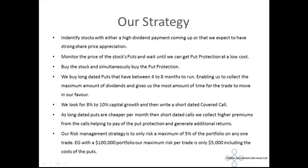Now, here's our strategy in a nutshell. We identify stocks with either a high dividend payment coming up, or that we expect to have strong share price appreciation. We constantly monitor the prices of these stocks' puts, and we wait until we can get put protection at low cost. We simultaneously buy both the stocks and the puts. Remember, we buy long-dated puts that have between 4 to 8 months to run.